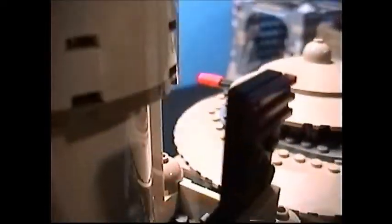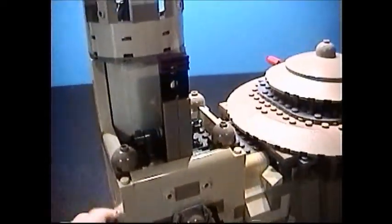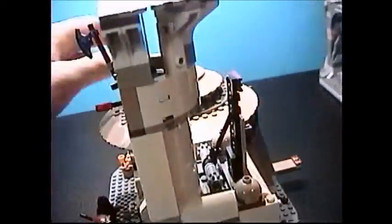So you can see how that works. You can do that a couple of different places if you want. And that'll keep the door standing open. That's pretty much it for the outside, except for a couple of other things, but I'll save those for later.